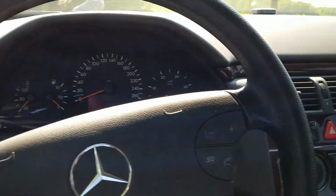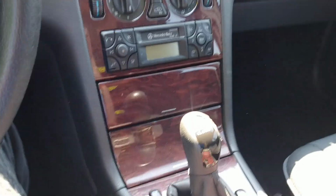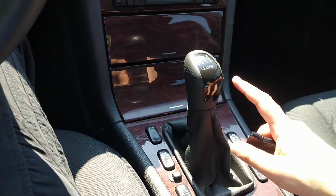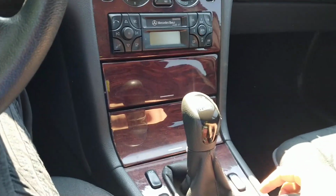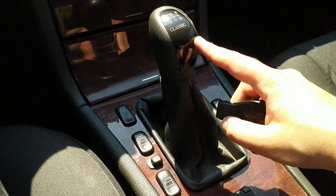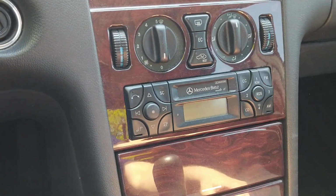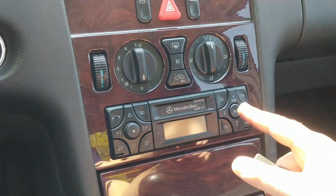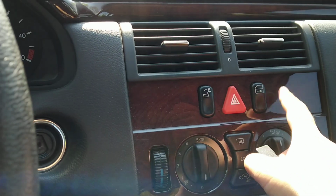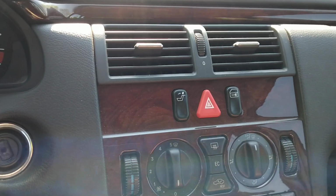As you can see, this is the classic version, so there is really not much when it comes to features and equipment. What I like though is that it has the quite rare 6-speed manual. Normally the W210s are mostly automatic, but I was lucky enough to get a manual one. It's 6 speed, so the automatic would have 5 speed. Unfortunately, you have no CD player, so it's still the cassette player, radio. You have here the climate control. Normally you would have buttons for seat heating here, but that's not the case.